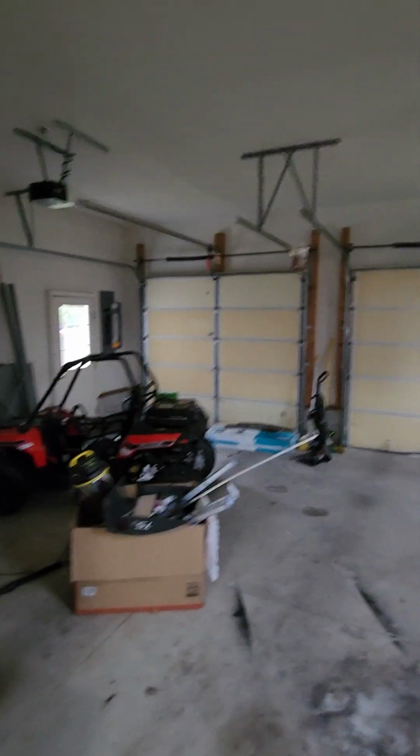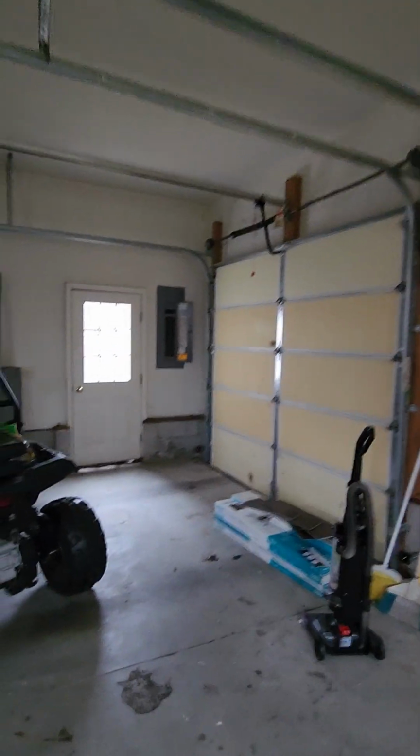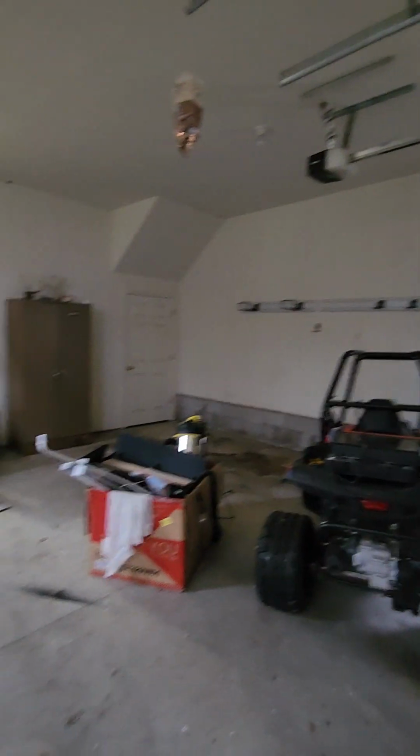Looks like these guys might have hunted. There's a couple deer skulls. Your electrical, your circuit breaker is going to be out here. And then there is a built-in closet. Let's see what we've got for this.